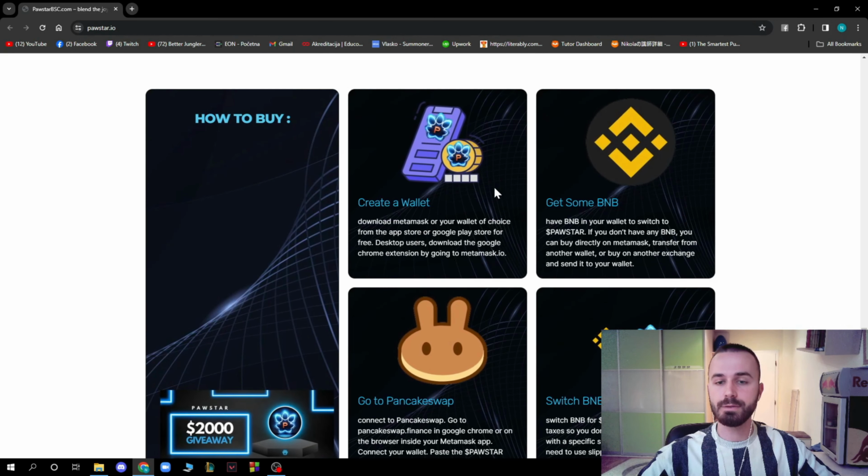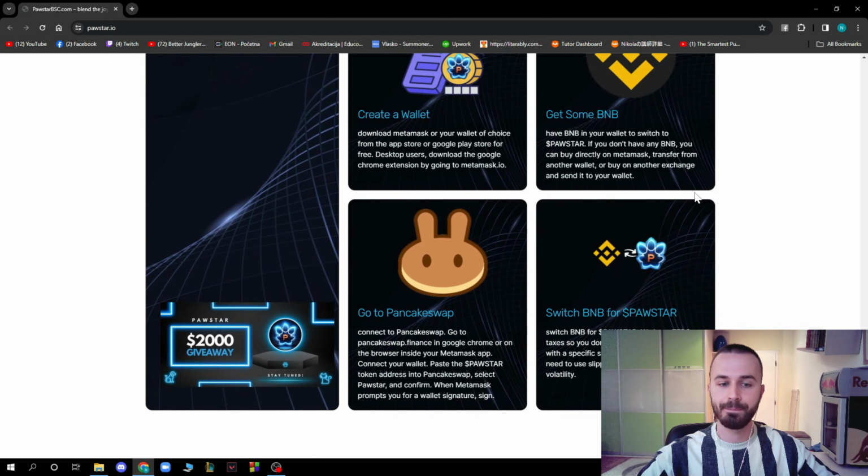Then the next one is get some BNB. Have BNB in your wallet to switch to PawStar. If you don't have any BNB, you can buy directly on MetaMask, transfer from another wallet, or buy on another exchange and send it to your wallet.